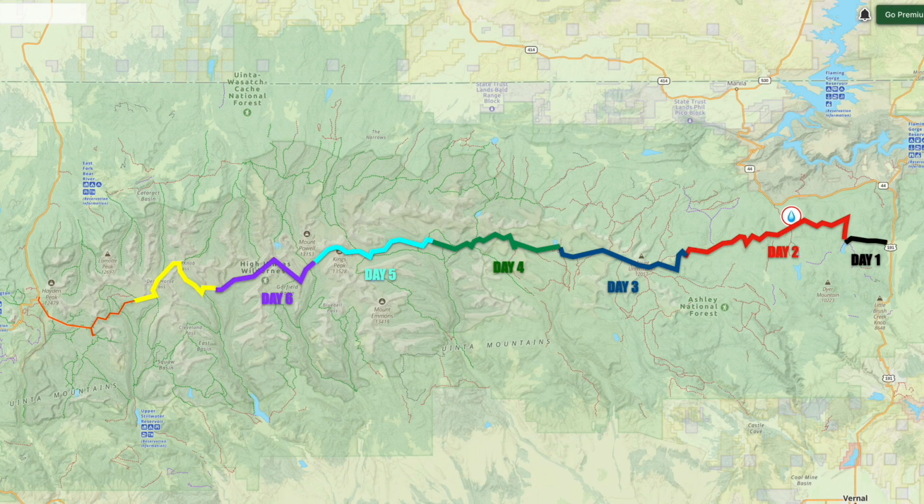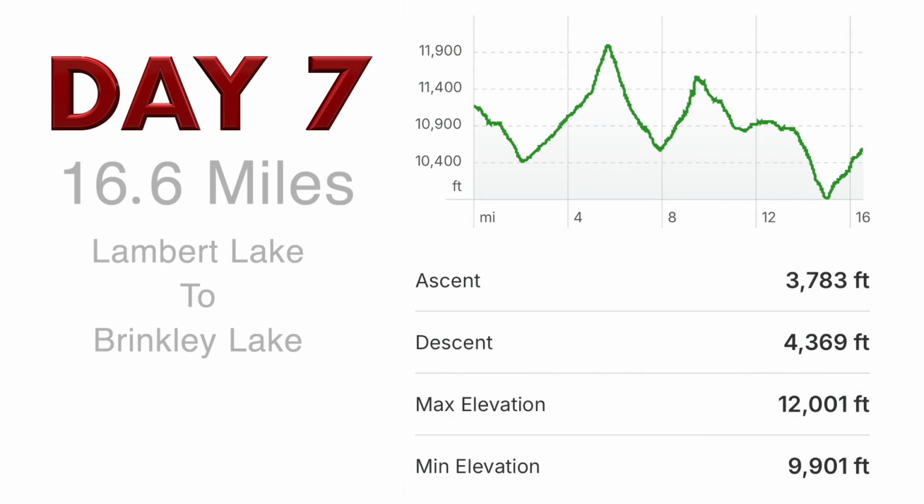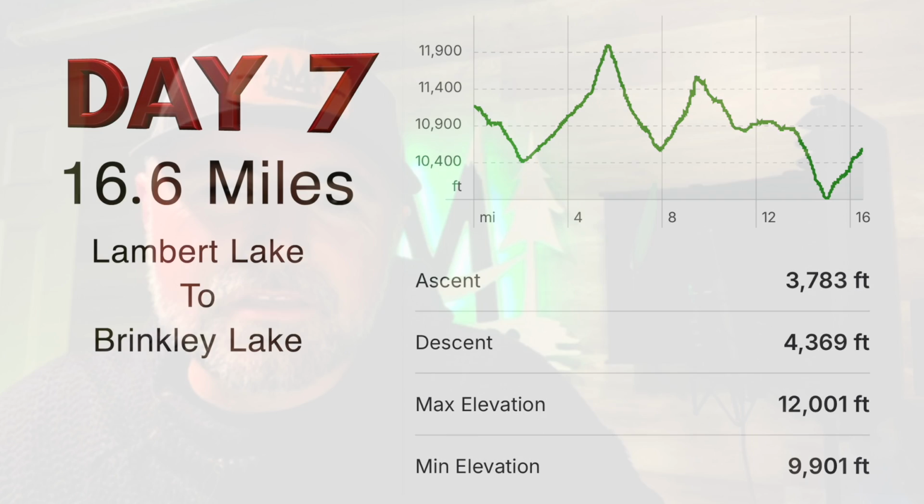Day 7, 16.6 miles. Lambert Lake to Brinkley Lake. Ascent just under 4,000 feet. Descent 4,400 feet. Maximum elevation just over 12,000 feet. Minimal elevation, we're getting under 10,000 feet to 9,900. So yeah, Lambert Lakes, which we'll be leaving from.